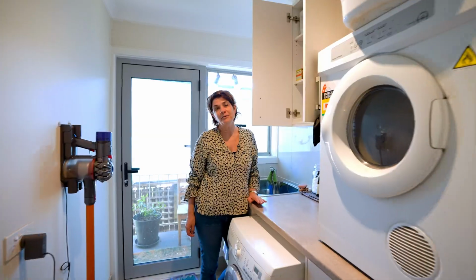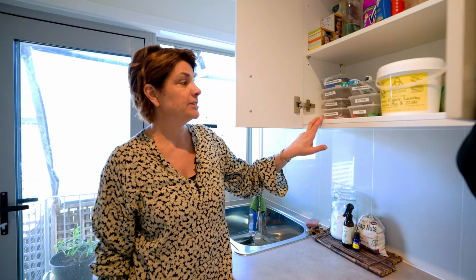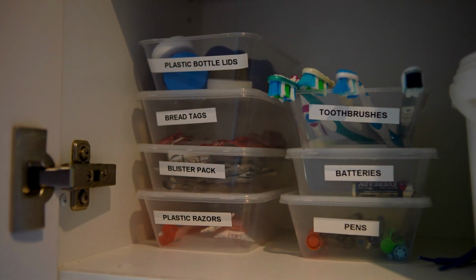Okay, so now I want to show you what I do with my things that can be recycled but not in your curbside recycling bin. So I've got a little mini station set up here in my laundry because in theory that's easy for everyone to get to. As you can see, it's labelled to make it easier for the kids.